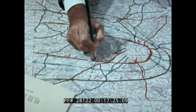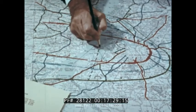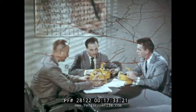Sent over a vast teletype network to civil defense and other offices throughout the nation, the coded information is charted on maps to show sections threatened by fallout. Lines on the map show where and when the fallout is likely to arrive.